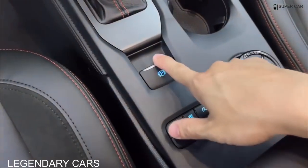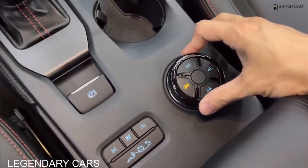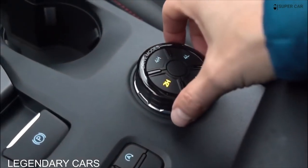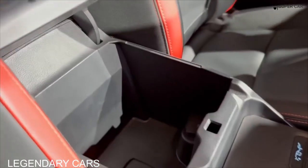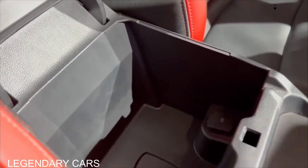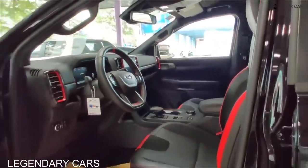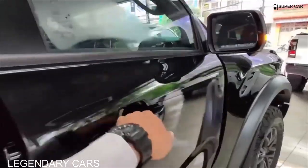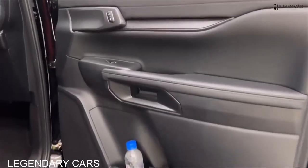Blind spot monitoring can also be calibrated to suit your trailer, and the Raptor is also smart enough to find a gap when parking itself. Although, I can't say I tested it. Another important safety feature for four-wheel drives is the inclusion of dual recovery points, both front and rear. More four-wheel drives should have this as standard equipment.